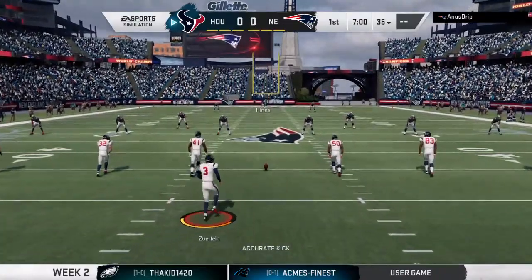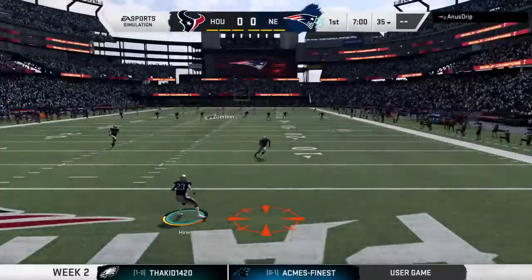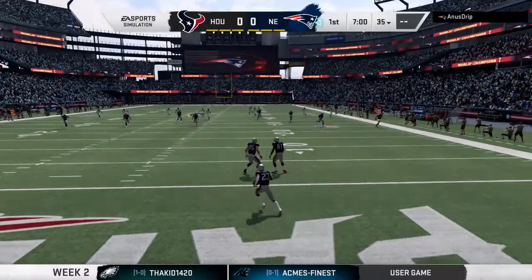The children will groan. It's the final weekend of summer, but we've got the NFL, and we're underway on EA Sports.